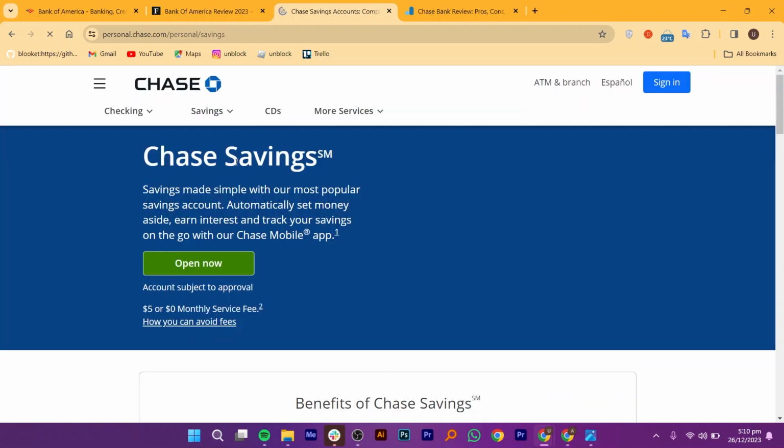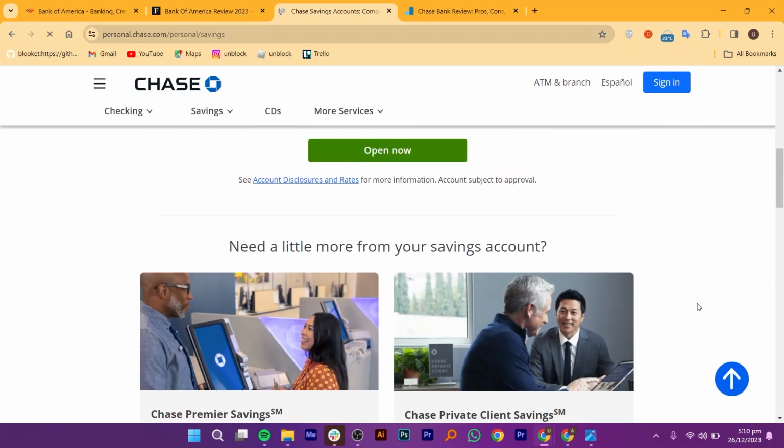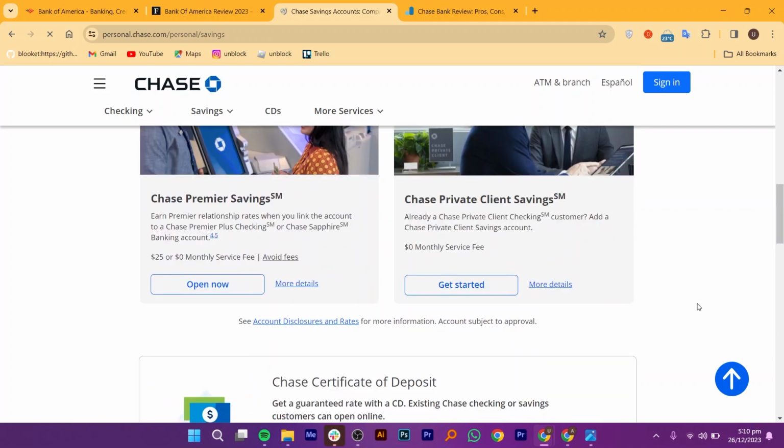Savings are made simple with our most popular savings account. Automatically set money aside, earn interest, and track your savings on the go with our Chase mobile app. Benefits of Chase Savings are earn interest, AutoSave, ATMs and branches, and online and mobile banking. They have the Chase Premier Savings and Private Client Savings. In Chase Premier Savings, you can earn Premier relationship rates when you link the account to a Chase Premier Plus Checking or Chase Sapphire Banking account. It will charge you $25 or $0 of monthly service fee.